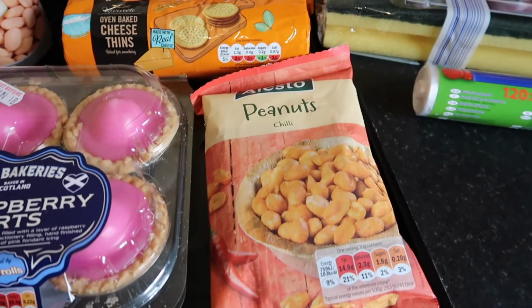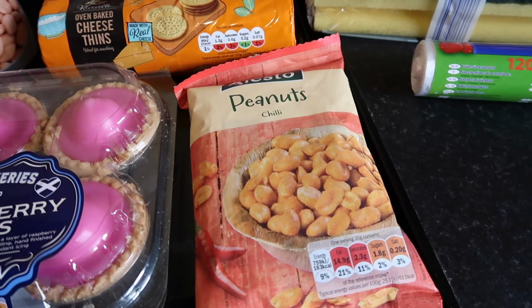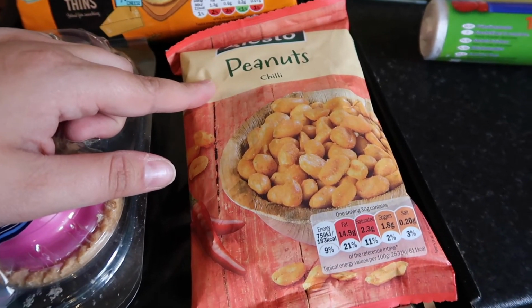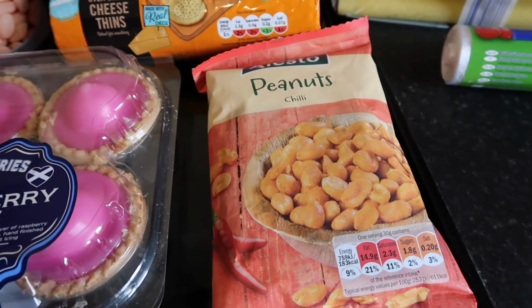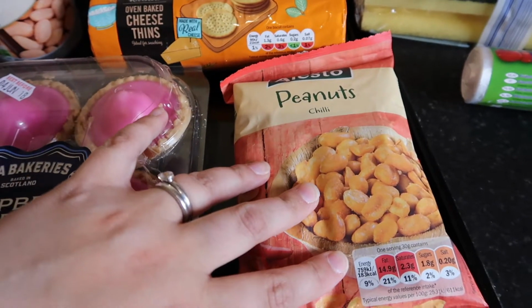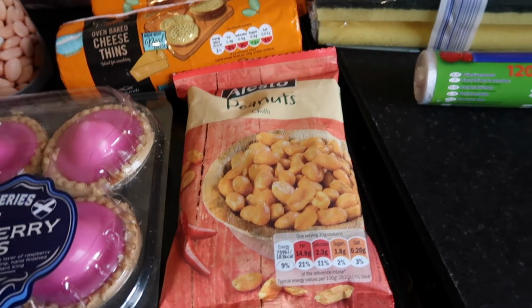Some chili peanuts. I don't know if these will be nice. I've not had peanuts in forever. We eat a lot of cashews, almonds, Brazil nuts, pistachios, but we've not had peanuts in what feels like forever. So I got these for me and Thomas to portion out and share over the week, and the kids got salted cashews, which they ate half the bag of. The bag was about the same size as this. They ate half the bag, and the other half is in the car, and I'll save them for another day.